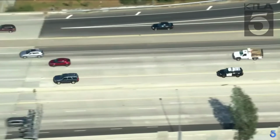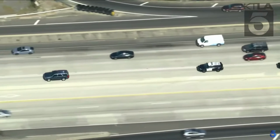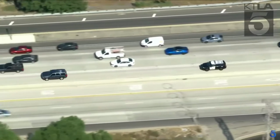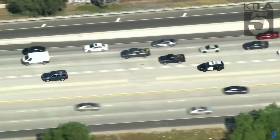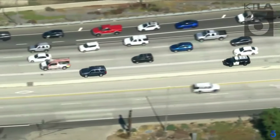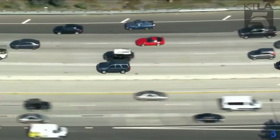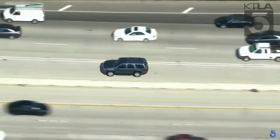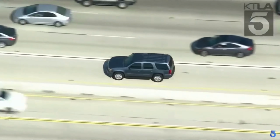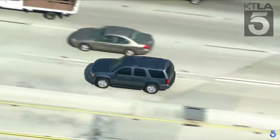CHP was going to take it over from Bell Gardens, but apparently the Bell Gardens unit didn't back out, so the CHP held off. But it looks like now, as I look out the window, it's going to be a CHP pursuit as we work our way northbound past some slower traffic here at the 5-170 interchange. You can see right there the SUV holding at the HOV lane.